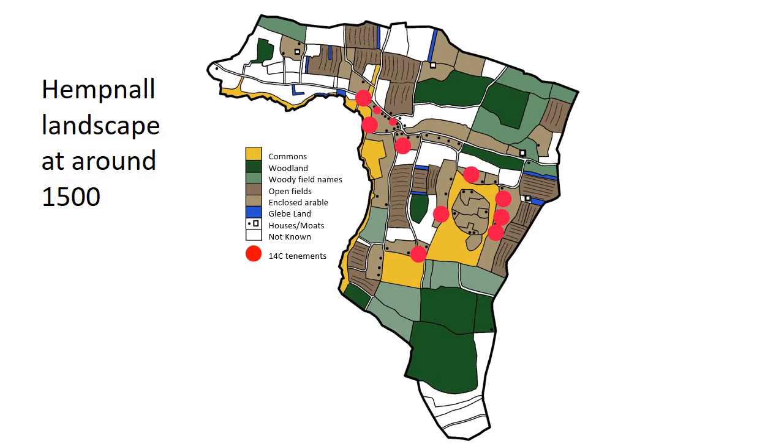This map shows the land use of Hempnall at around 1500. It is derived from the manorial records by Mo Cubitt and by subsequent landscape analysis. The remaining common land at this time is shown coloured ochre. The strips of Vicar's glebe land are shown in blue and are scattered throughout what remains of the open fields, which are shown in dark brown.